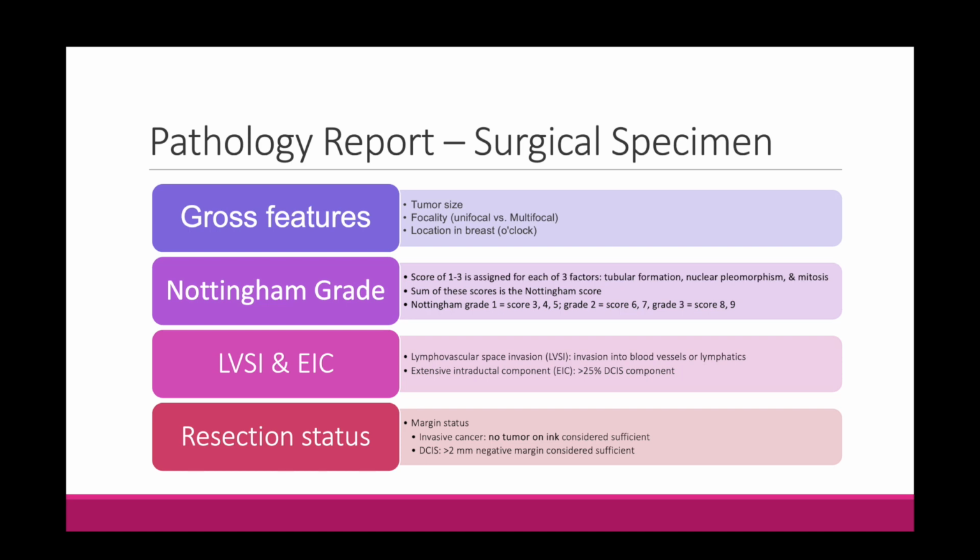And then finally, you've noted what kind of surgery the patient had. It's really important to keep in mind what the resection status or the margin status of that tumor is. So what we think of as a sufficient margin status depends on what kind of cancer it is. If it's an invasive ductal carcinoma, no tumor on ink is considered to be a negative margin. However, if we're thinking about DCIS, a clear margin is really greater than 2 millimeters negative. So a clear margin for invasive cancer is just no tumor on ink, but a clear margin for DCIS is at least 2 millimeters of a negative margin.